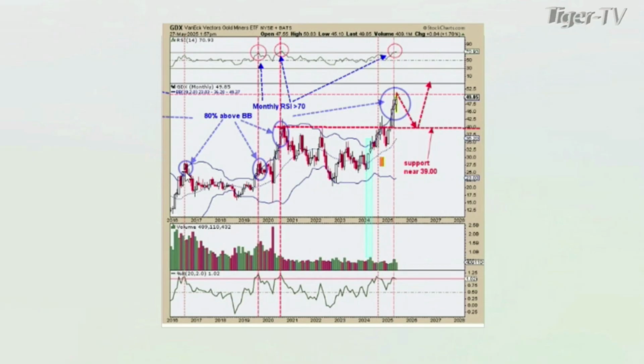But over the next month, I think we'll basically just get a pullback to around that 39, and from there, I think you want to load up again for the high tier stocks. But the lower tier stocks are starting to perform now too. All the monthly charts are starting to turn up. So anyhow, that's my view.